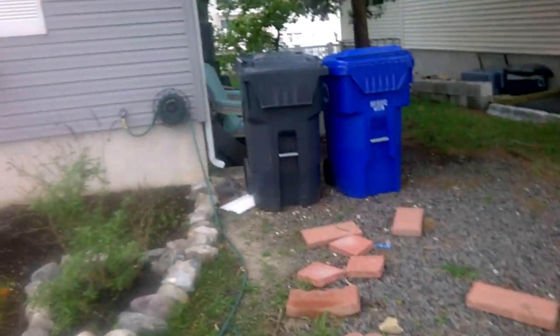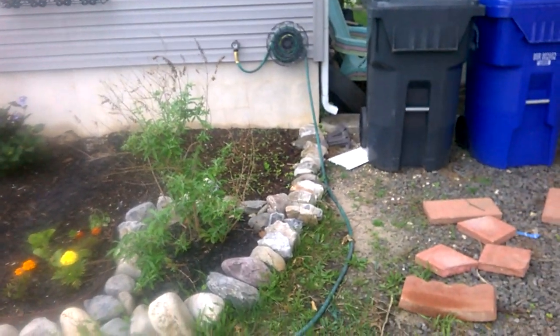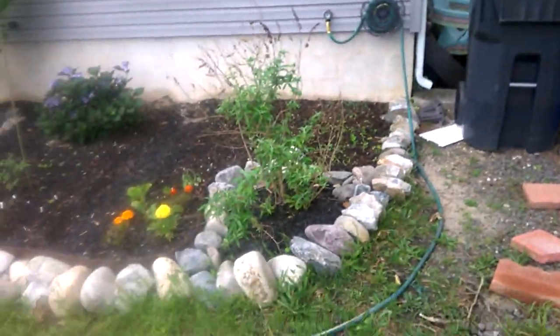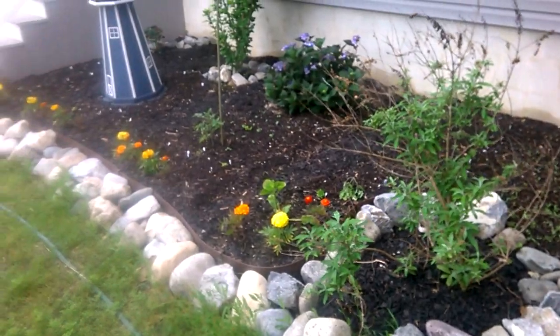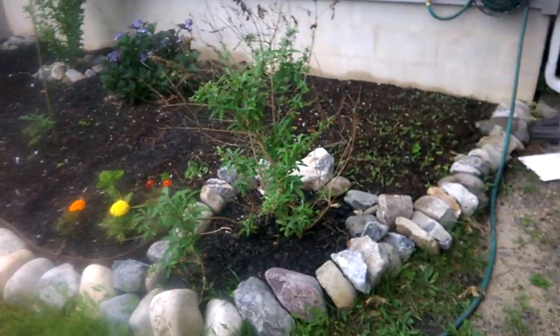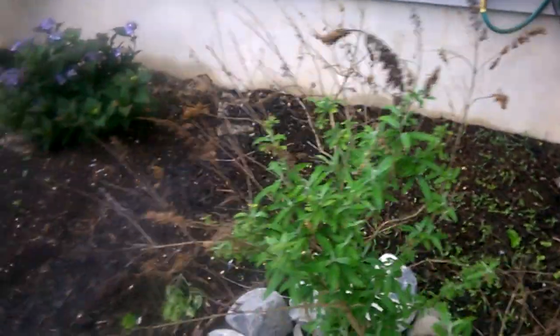Alright, well, I said I'd give you a brief garden tour, so it's a little gray and drizzly out here, so I figured today would be a good day. Here's the start of my front garden, which I'm still working on. I just did all this by hand recently. It's just some wildflowers and stuff.